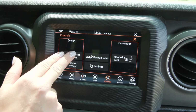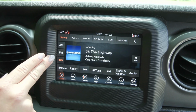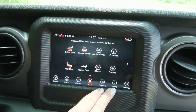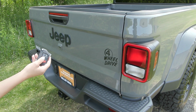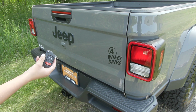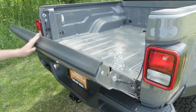As well, you have the heated seats and heated steering wheel controls. You have media sources including your SiriusXM as an option. When you connect your phone, it'll translate Apple CarPlay and Android Auto. You also have other settings and options included as well. This Jeep is equipped with a remote start system, so you press this twice, it'll beep a few times, and then it starts right up. Now in the back here, you have the bed with a lot of space, and you have the soft opening gate.